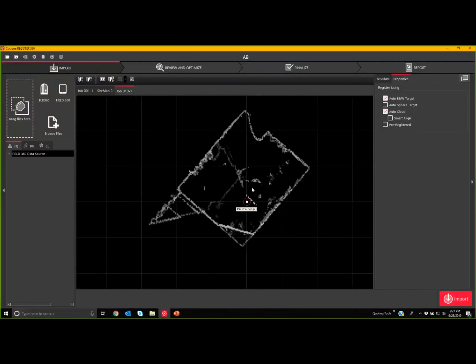Now, for those of you who have been scanning with a BLK and have been taking the data from the iPad over into Recap, and you had to have iTunes installed and all of that sort of thing, you can see here, I have iTunes installed, but I don't need iTunes installed. I'm able to get my data right across. I would hit import, and that would bring my data in.